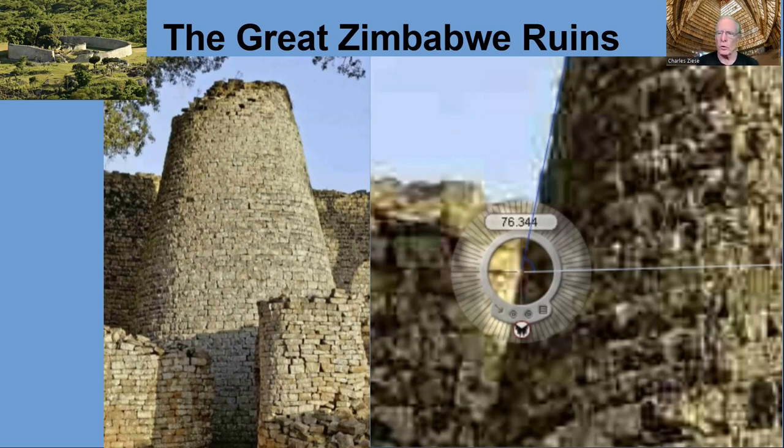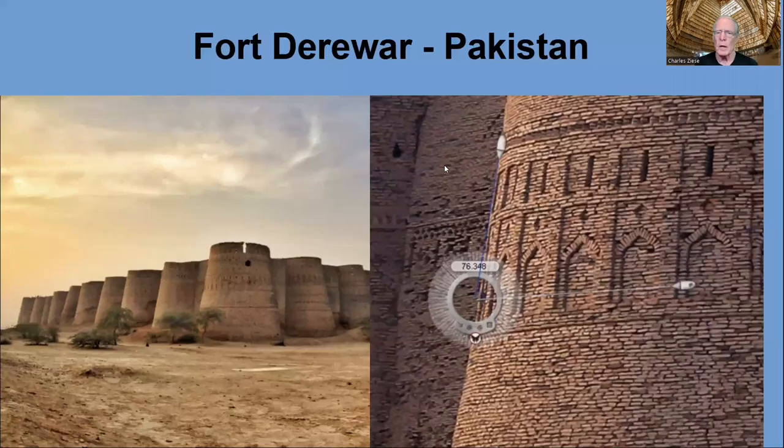I'm not surprised at all, given the geometry and the research that I've done, which will show you how powerful this geometry is and vital to the creative process. Here's an ancient fort. There are many forts that have this geometry as well. It starts to make me question whether these were actually forts or whether they were energetic devices, given what we now know about the geometry of these forts.